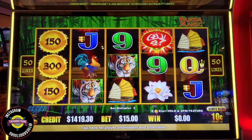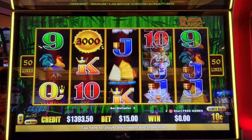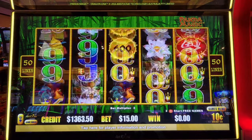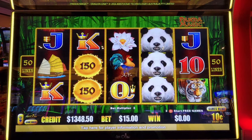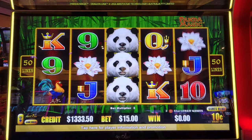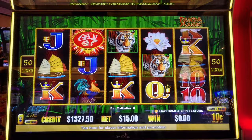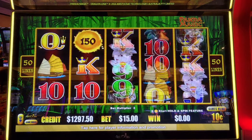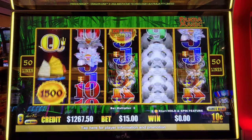Come on, three more. Teases us with getting us three on the first reel. $4.20. Everybody likes that 420 number. I don't know why. Okay, two. $13.33. $3.33 on our credit here. $9. Okay. Don't slow down on me. You're supposed to be waking up now. Come on, Panda Magic.